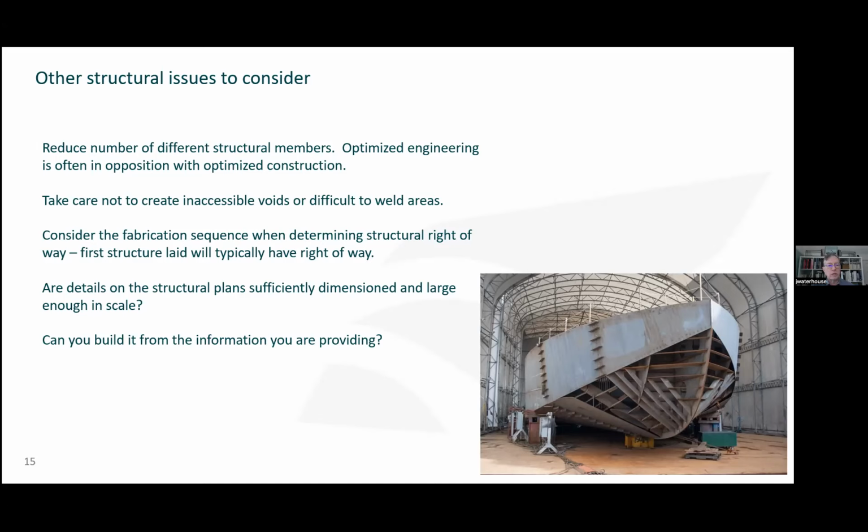Are the details that you're showing on your plans sufficiently clear and well dimensioned so that people can check it when they're out in the yard? It may seem fine to you sitting at your computer screen, but when you realize it's going to get translated into a piece of paper on a clipboard that your inspector or your supervisor out in the yard is going to be using, be thinking about what they can see and what's easy for them.